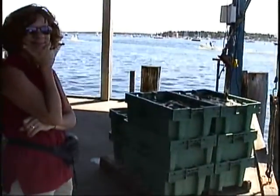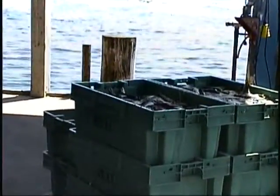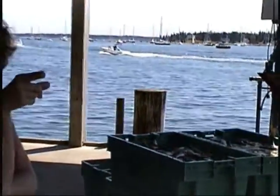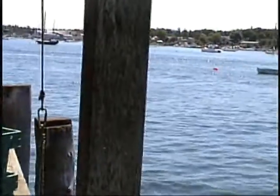Here we are in Southwest Harbor. Much more of a lobstering place. The boats that we see are mostly not pleasure boats. They're just as many lobster boats.